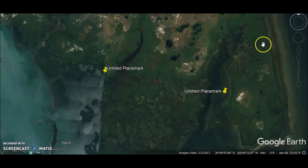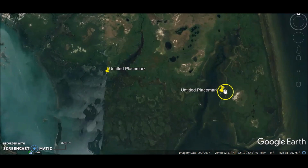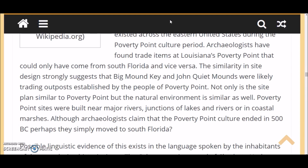Now, in one of the few undeveloped areas of Florida coastline, there are these two ancient sites, John Quiet Mound and the Big Mound Key as we call it today. And it says here, archaeologists have found trade items at Louisiana's Poverty Point that could only come from South Florida and vice versa. Similarity in site design strongly suggests that Big Mound Key and John Quiet Mounds were likely trading outposts established by the people of Poverty Point.